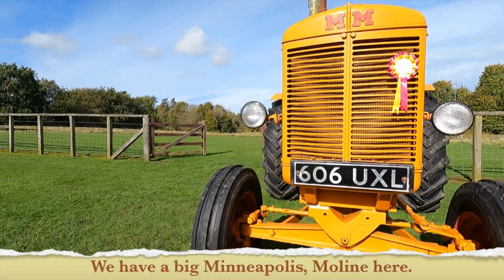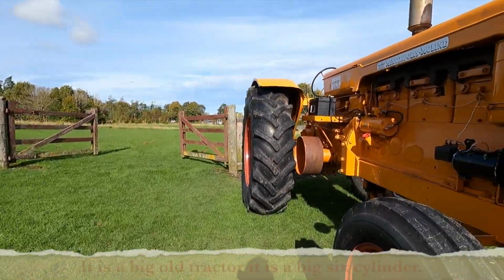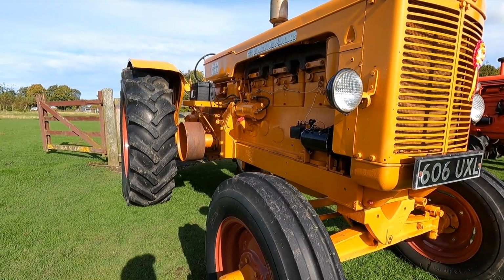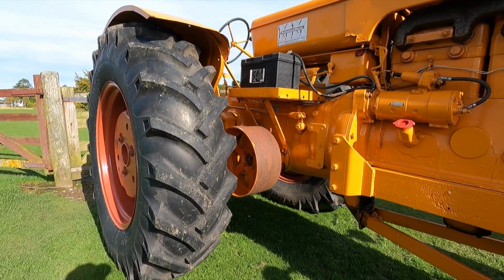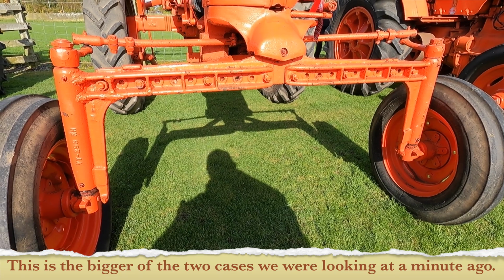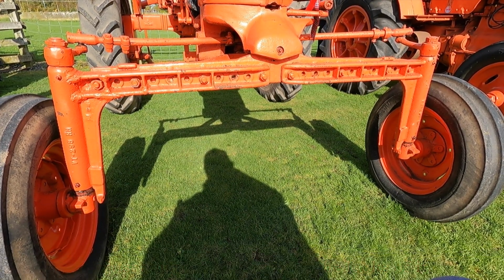So we've got a big Minneapolis Moline here, 1955 it was made. Big old tractor, big 6-cylinder. Assuming it's diesel. This is the bigger of the two Cases we were looking at a minute ago, but it's just a high roll version by the looks of it for a higher crop. Probably be a proper name for it.